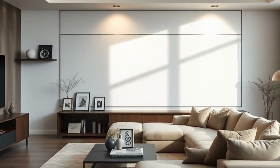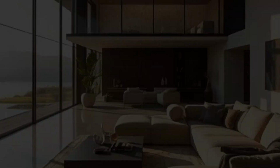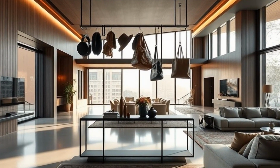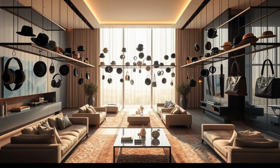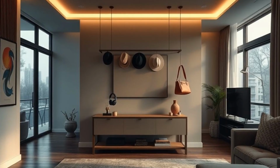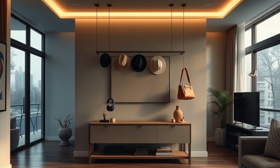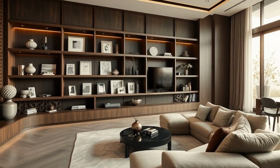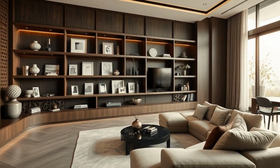Next idea: functional wall decor. Think beyond visuals. Add floating hooks or metal rails where you can hang hats, headphones, or bags. When arranged neatly, they double as art and storage. Perfect for small apartments or compact living rooms where every inch counts. This kind of smart styling turns practical items into part of your aesthetic.